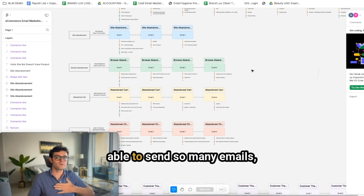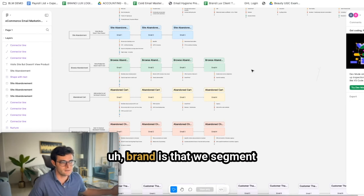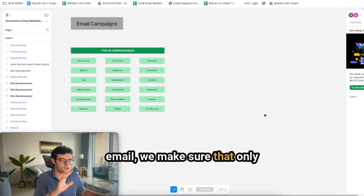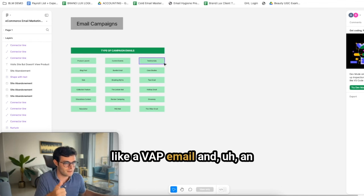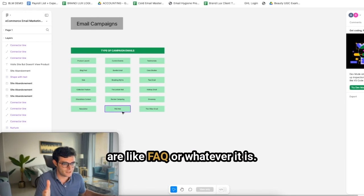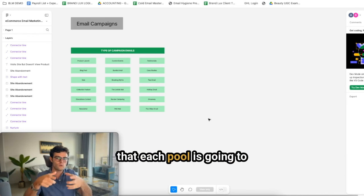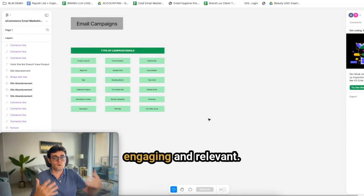The reason why we're able to send so many emails compared to the average e-commerce brand is that we segment, and we really go down in segmenting each list, right? So whenever we send an email, we make sure that only people that are super relevant, whether it's a VIP email, an introductory email, an upsell email, or FAQ emails, we only send to relevant people. What ends up happening is that each pool is going to be smaller, but the email is going to be way more engaging and relevant.